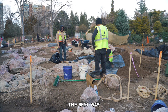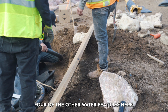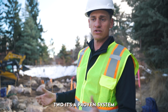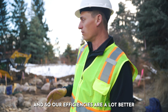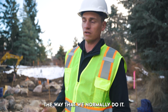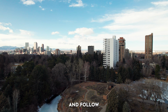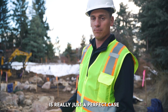We felt that this was the best way to create a win-win situation for everybody, because one, we've already rebuilt 4 of the other water features here, and this allows their maintenance team to have a system that they're already familiar with. Two, it's a proven system. We've done this time and time again with hundreds of features that we've already built. And so our efficiencies are a lot better in order to come in and build it the way that we normally do. So we're able to give them a better price as well as a top of the line look. So to have Omar and team come in and follow the overall outline of the project, but then put our touch to it is really just a perfect case scenario for us.